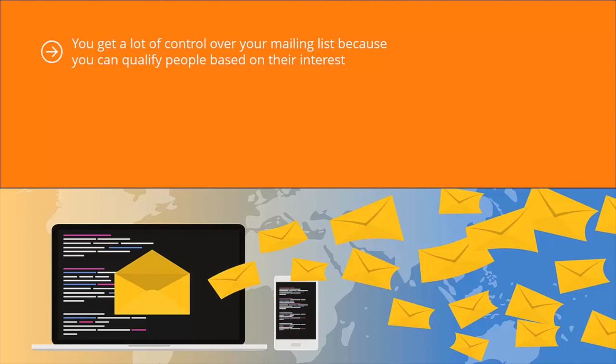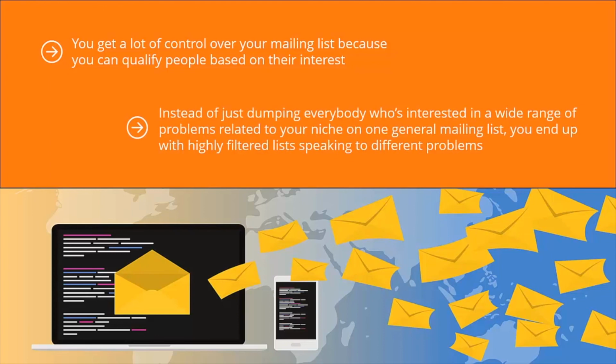Different people with different needs would sign up to different lists. This segmented email marketing approach can lead to higher conversion rates. Instead of just dumping everybody who's interested in a wide range of problems related to your niche on one general mailing list, you end up with highly filtered lists speaking to different problems. You can then offer laser-targeted solutions to each of these lists and walk away with better conversions.